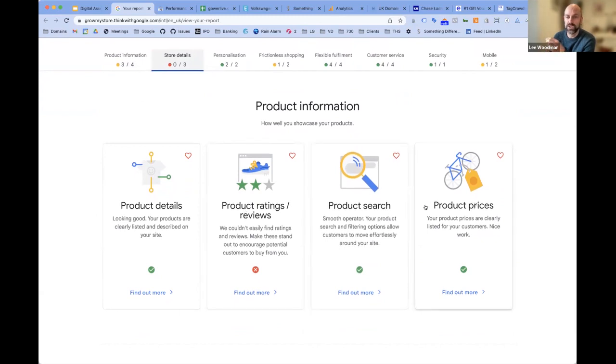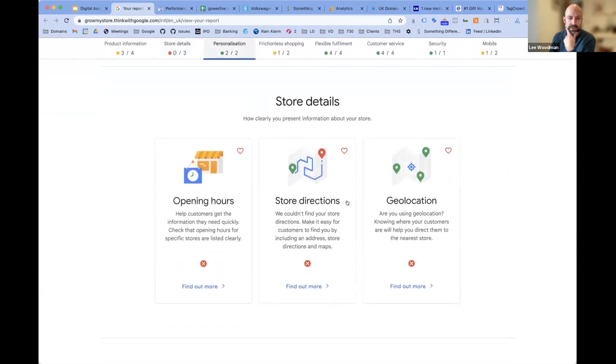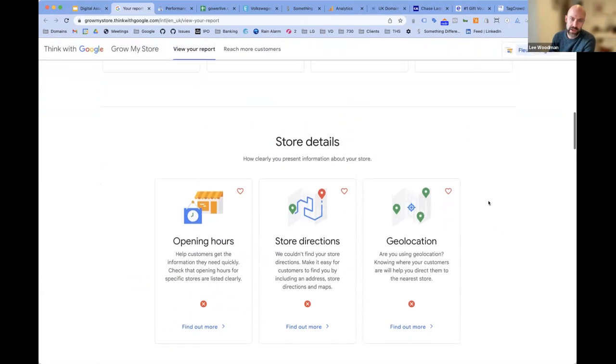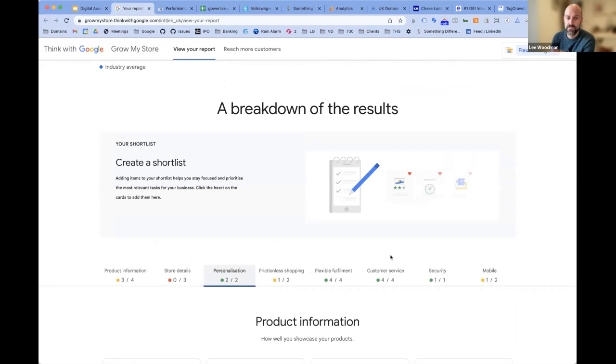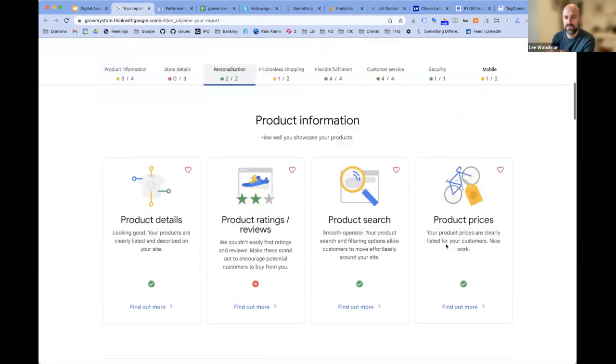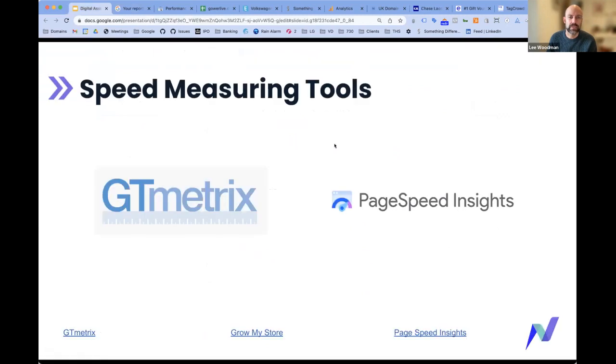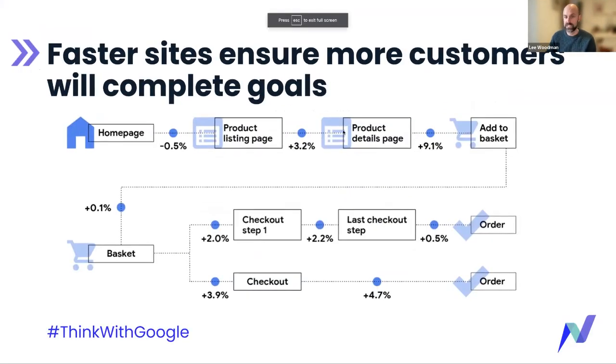They've got product search. What else have we got? Yeah, they're not showing their opening hours, they're not helping people find where they are. So this is quite cool, and I think it gives you some performance insights. It's saying mobile page speed in this one is not particularly fast. That's a good tool.